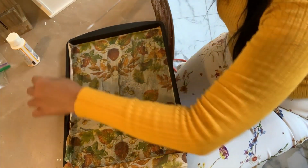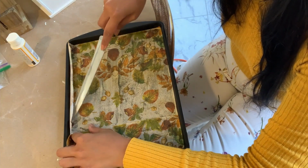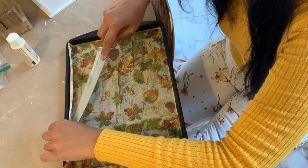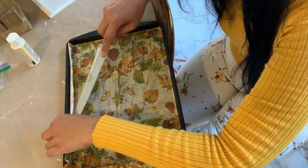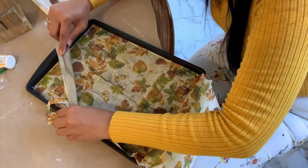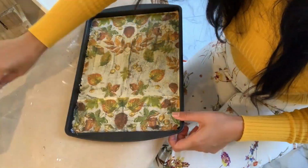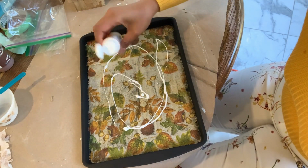So here I am just trying to cut the excess tissue. I don't mind if the result is not straight, and I like when it's a little bit rugged, because that's the look that I'm looking for. So I put the mud patch again on top of the tissue to seal it.